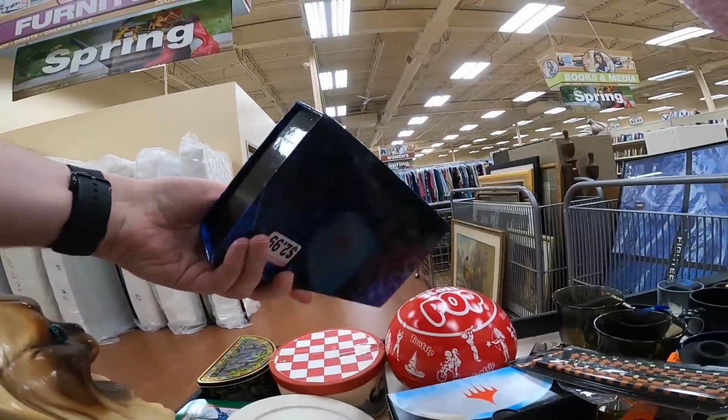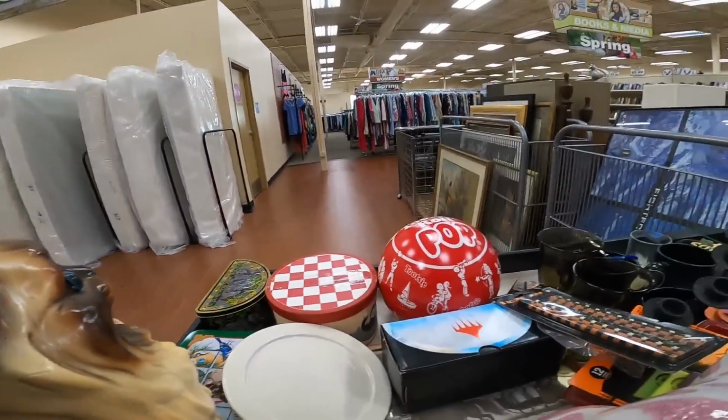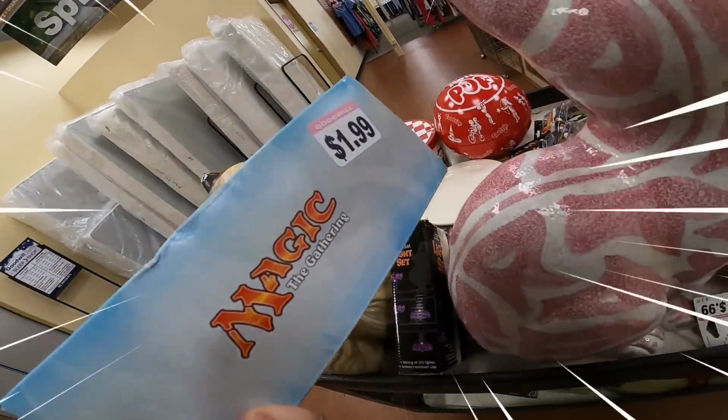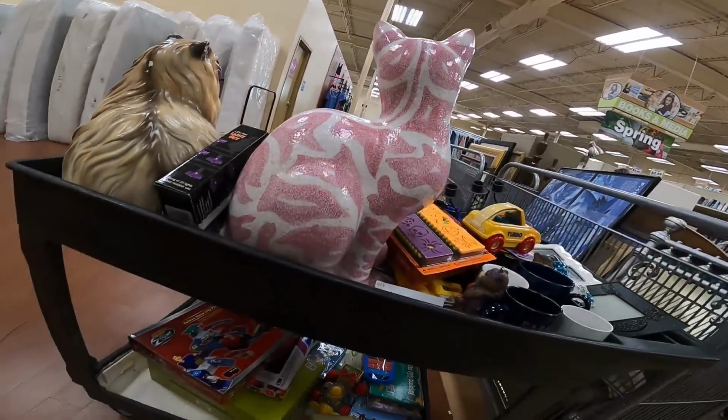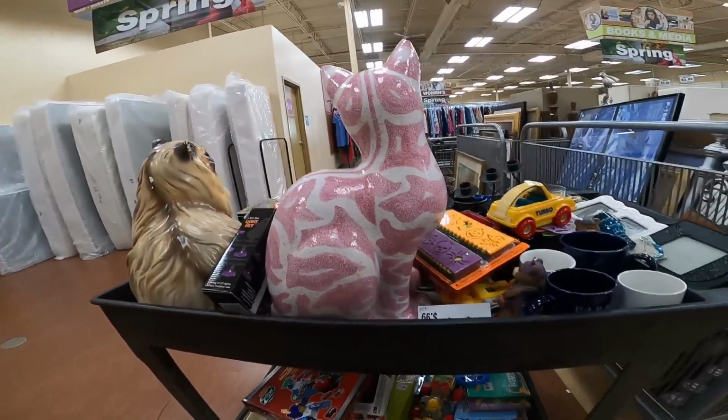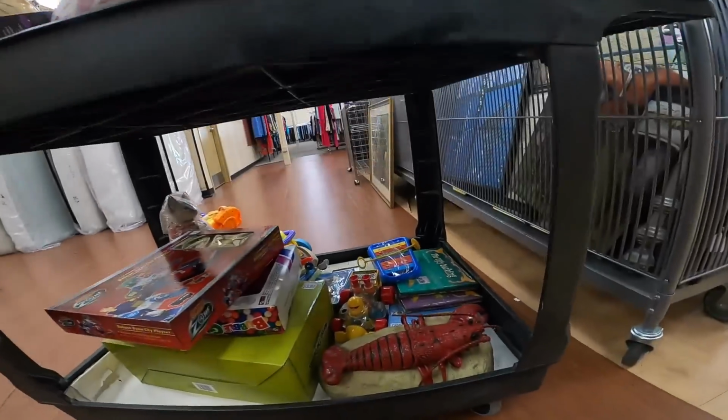Here it is, another cart, and look at this. I pick up these Bakugan cards, and I see these Magic cards. Unbelievable. Magic cards on a new cart at Goodwill. It proves my point I was saying earlier. Find this stuff quick. Those would not have lasted very long.